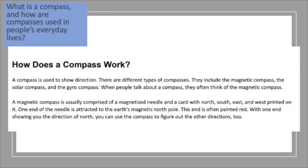A magnetic compass is usually comprised of a magnetized needle and a card with north, south, east, and west printed on it. One end of the needle is attracted to the Earth's magnetic North Pole. This end is often painted red. With one end showing you the direction of north, you can use a compass to figure out the other directions too.